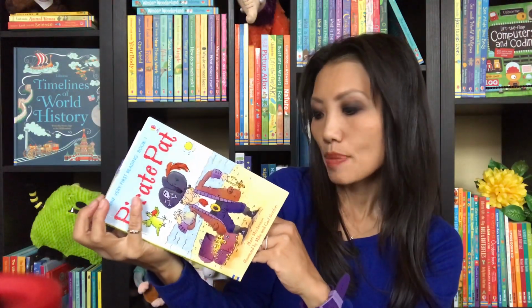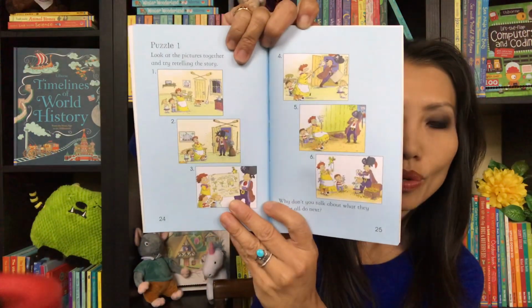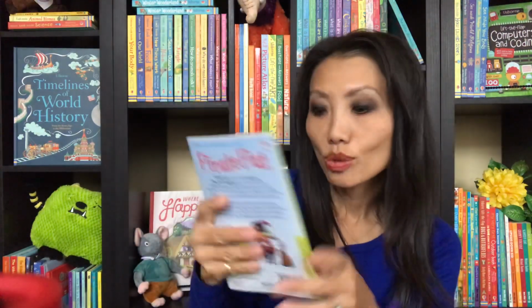There's rhyming text. It's based on phonics methods. And then also at the end, there are games that make your readers review. For example, put these pictures in order, timeline of the story. So it's a great way to learn and read. And this is just a great set to have, especially for your beginning readers.